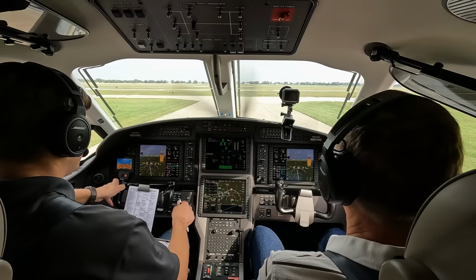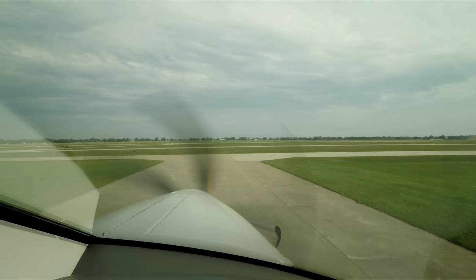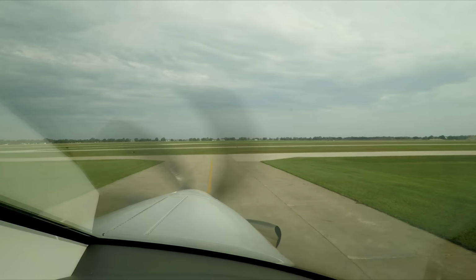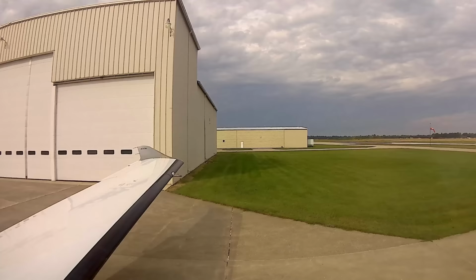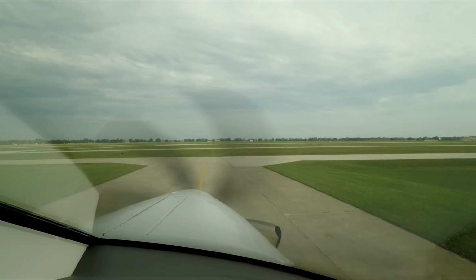I have one red thing. Read back correct, altimeter 3001. And just verify you're holding for release. I am holding for release, and we're going to use 27. I'll let you know when we're number one and ready. Sounds good, we'll talk to you soon. All right, we'll test the brakes. Those do work. Make sure the beta is available.